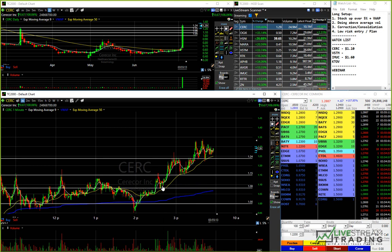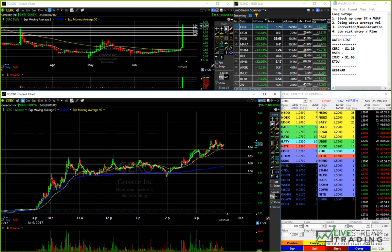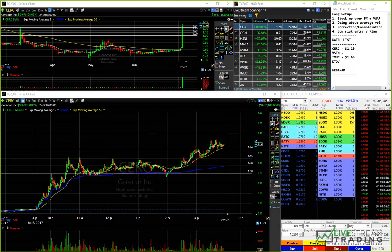It was a really nice run up, and I got some covers over 120. I actually sold some at 132, so that's a huge percentage move. A really nice trade. I was going to stop the 108s if it broke this sort of support here at 103. So it was about a 5-cent risk trade.